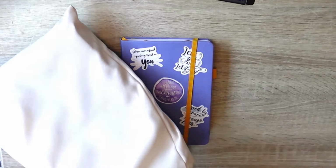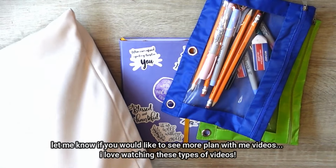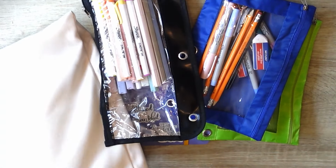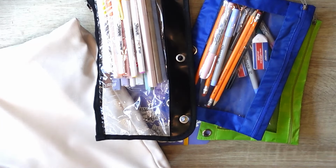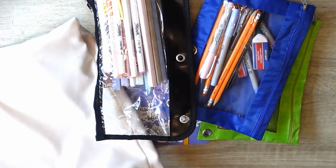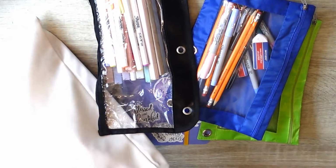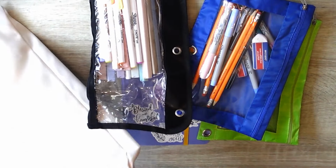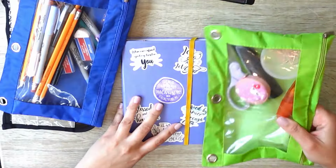Okay. These are these little clear pencil cases that I keep everything in. I'm just trying to use things that I have, but I do have an organizer coming for me to keep all my stuff, and I'm going to share it here on my YouTube channel as well. But for now, this is where I'm keeping most of the stuff. And I think that's all that I want, just my pens and stuff.